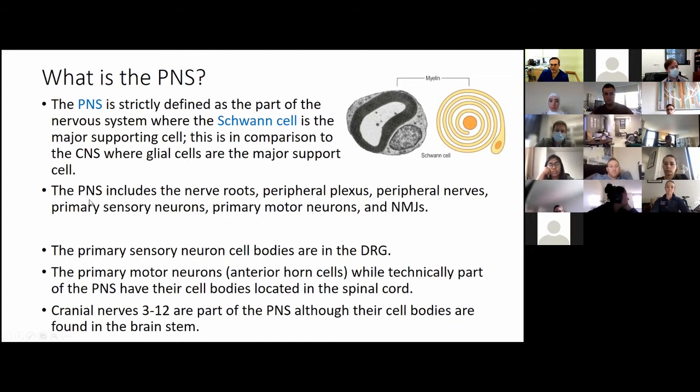So what is included in the PNS? The nerve roots, the peripheral nerve plexuses, or plexi, the peripheral nerves themselves, the primary sensory neurons, primary motor neurons, and the neuromuscular junctions where the nerves are synapsing with the muscle. All of that is considered the peripheral nervous system.